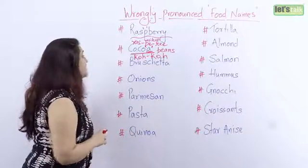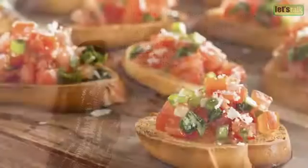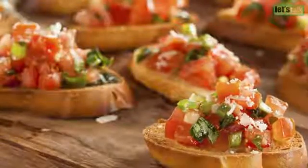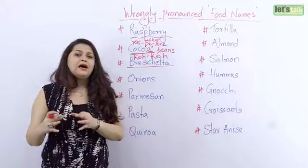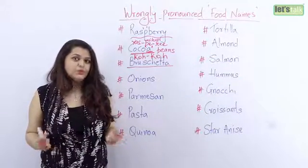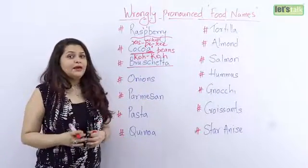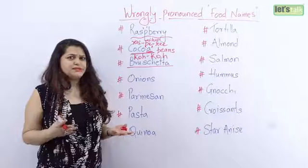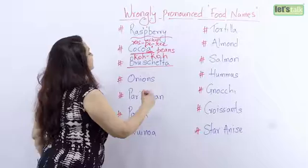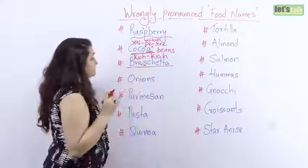Moving on, we have somebody all the way from Italy. That's right. Italy is famous for this starter. A starter means something that's served at the beginning of a meal. It's kind of small in size and it's something that gets you started with your meal. It's an appetizer almost. And this is a dish which is made using bread and tomatoes, sometimes cheese, but definitely garlic and onions.